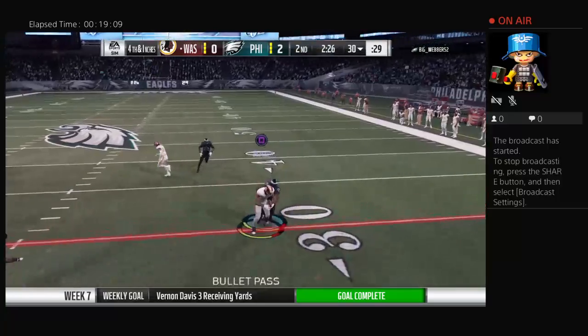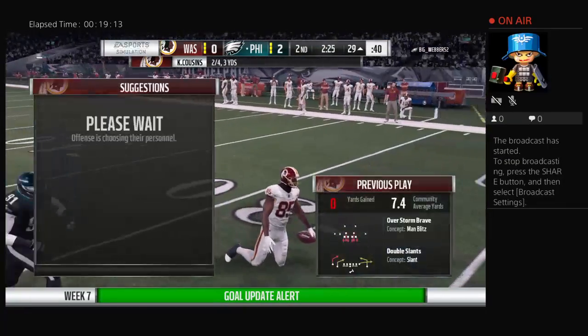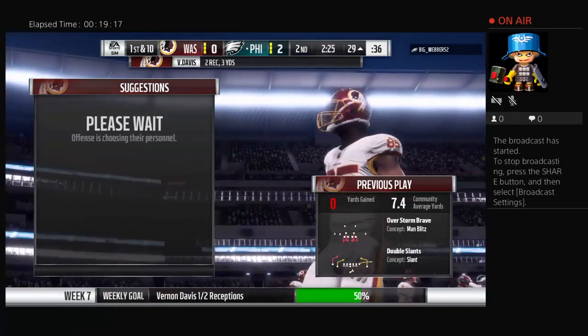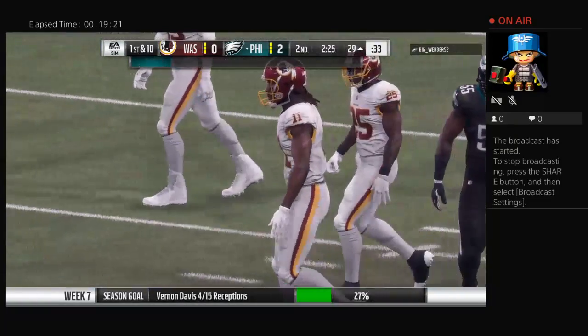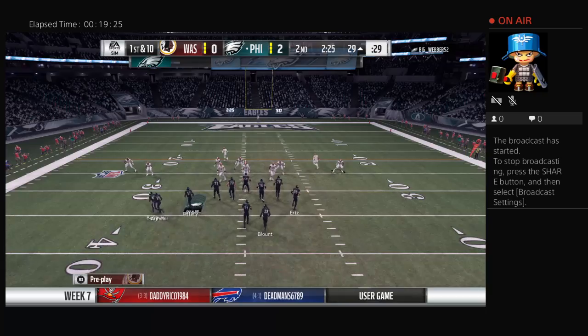On 4th down, they do snap it to Cousins. Caught right side, Davis. So certainly an interesting call there to go for it. And the Eagles are going to take over in great field position. Really nice starting field position here for the offensive unit.